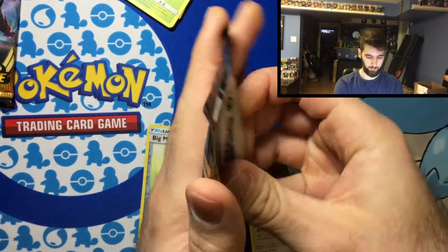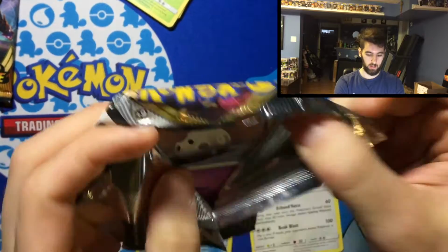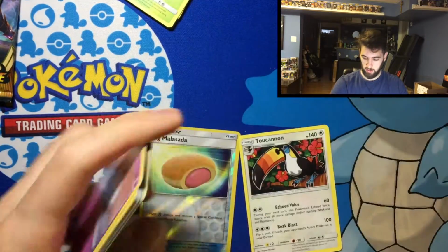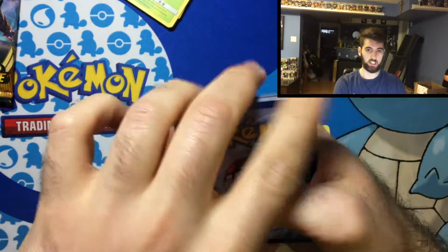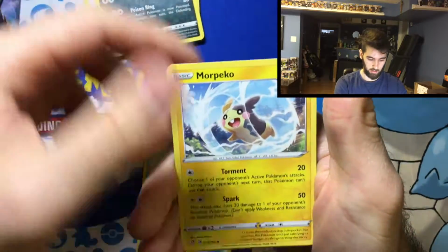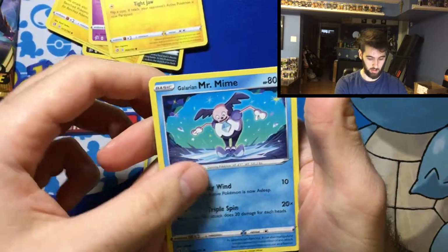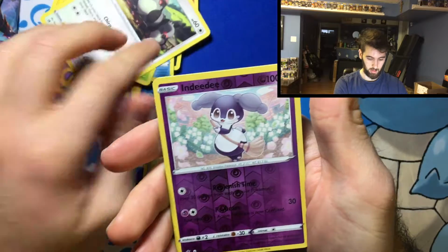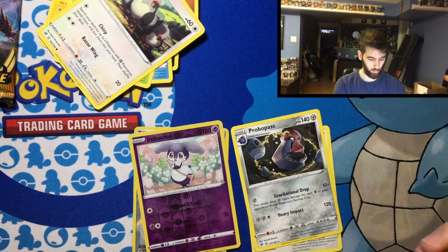Rebel Clash is a pack. It's funny, there are a bunch of tins. I can't believe I pulled the one with the Zard. That is insane. Let me know if you guys have ever gotten that luck where there's a stack of them, you're just lucky enough to have gotten the card. Nugget, Stunky, Mr. Rime, Cursola, Toxel, Galarian Mr. Mime, Snover, Dubwool, Indeedee, and it's a Probopass non-holo rare.